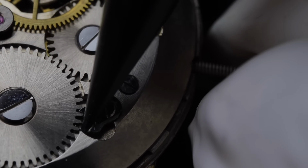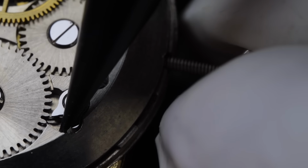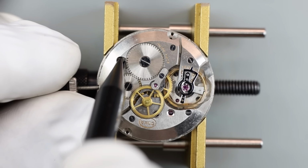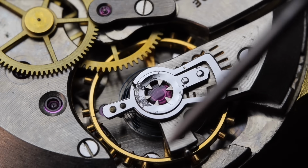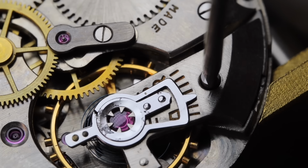And now I'll go onto the other side and start off by releasing the power from this manual wind mainspring, even though the case back did say it was an automatic. And we have a little bit of staining here on the balance. We'll clean all that up, don't worry.